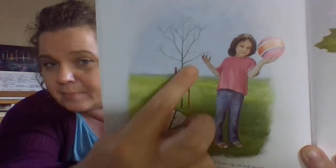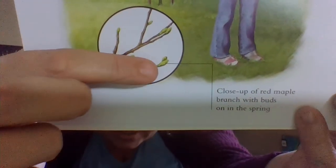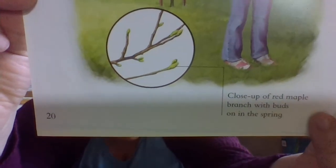In springtime, it buds. The tree has tiny little buds, and I'm going to get it as close as I can. See those little green things on the end of the branches? Those are buds. And buds are going to turn into new leaves or flowers.